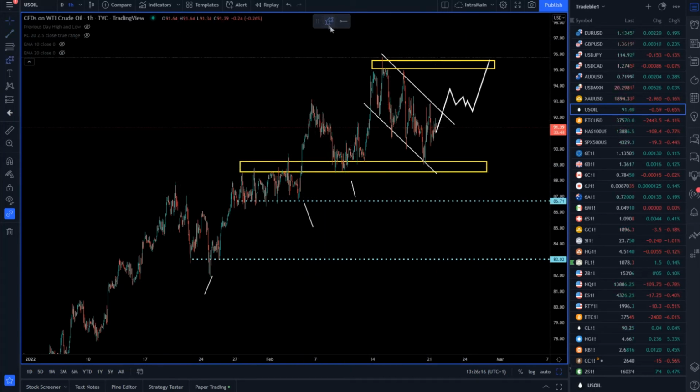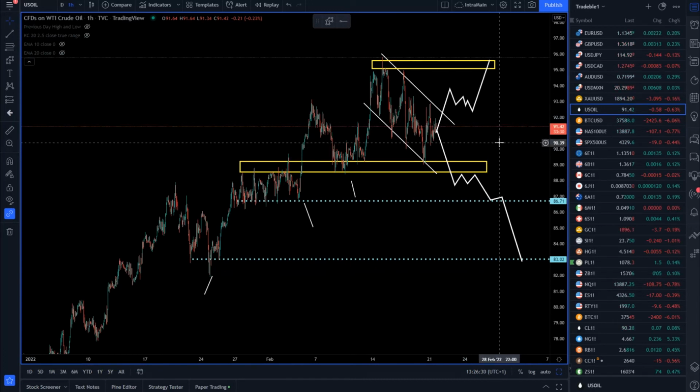We'll find out. If there is bigger supply coming like this, then potentially the market can clear the lows at 86.78, maybe even test the 82 or 83 level actually. So watch for some kind of breakout to confirm further direction.